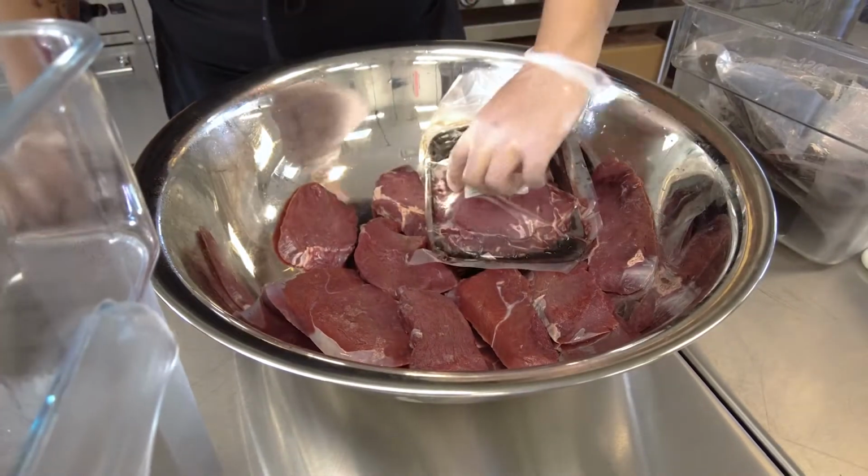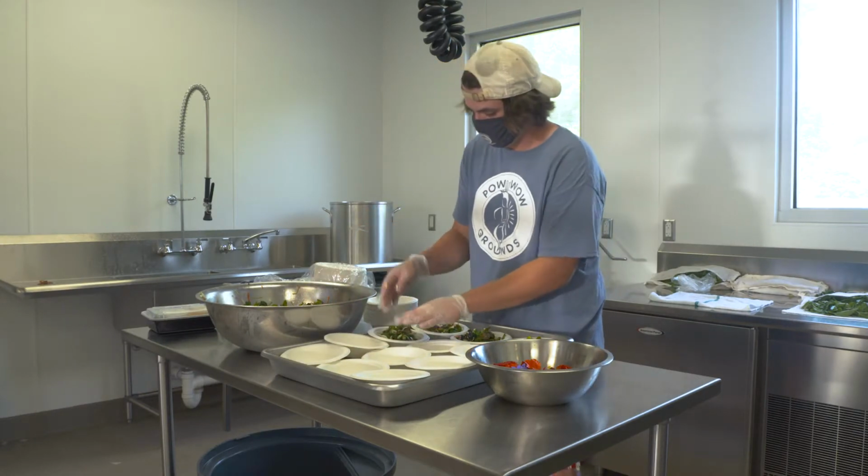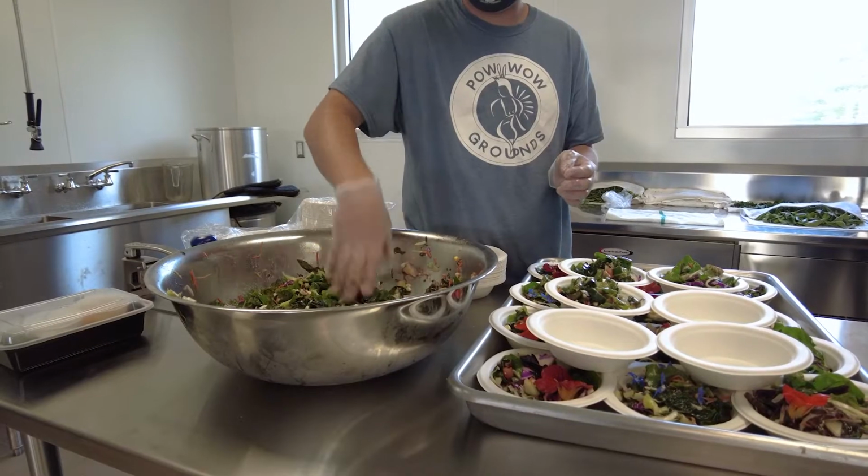Everybody loves bison, so we did a bison boil, which we did in this gigantic kettle back here overnight. We put like 65 pounds of bison in there with just a bunch of vegetables from the garden and let that slow roast overnight. Then there was a salad that had lettuce from their garden, but also vegetable tops.